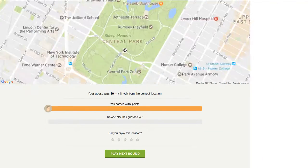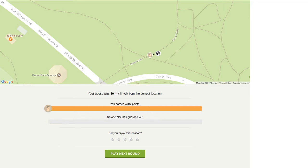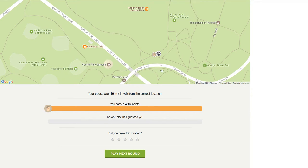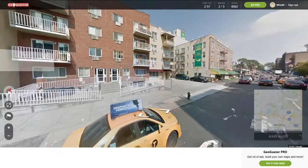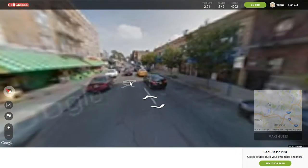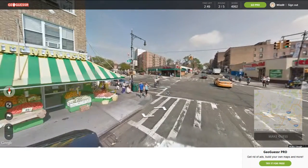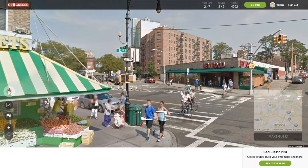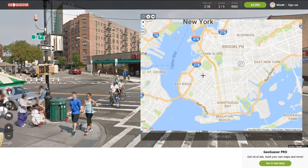11 yards. So unfortunately, we were actually... Okay, we were further over here. That's okay, I suppose. Not too bad still. But we're in like Upper Manhattan. Thirty-third Street and 30th Ave. So we are not in Manhattan. Would we be down here?